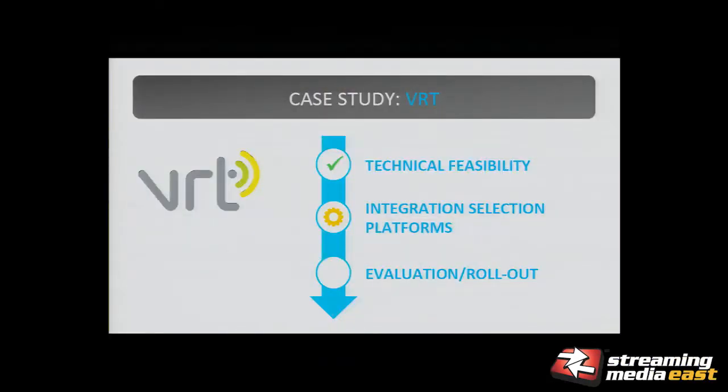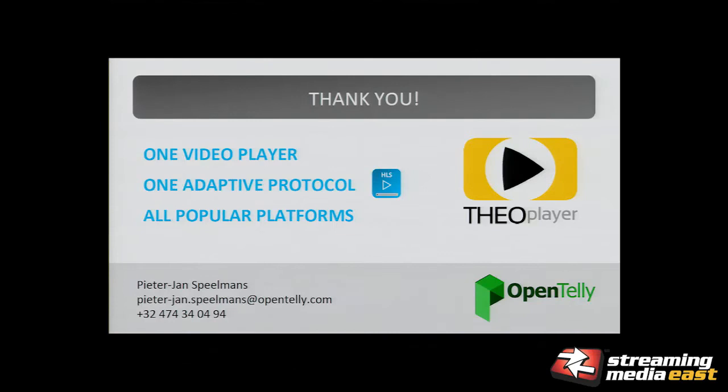And what are the next steps? The integration should be finished by the start of the next TV season, so in September. And after that, we will be evaluating and doing a rollout to all the other platforms as well. But what's really important to remember here is that you can remove the dependencies from plugins totally from all the different platforms. And you can even do it using a single streaming protocol, which dramatically simplifies your infrastructure. So thank you very much. And that was it.